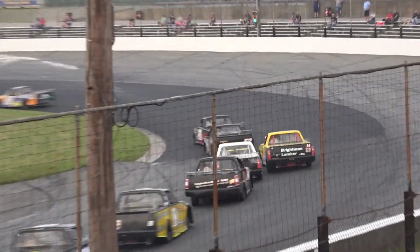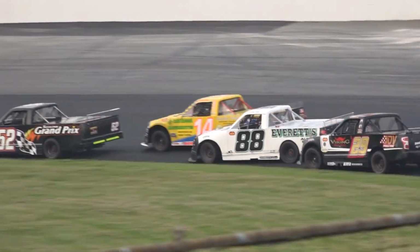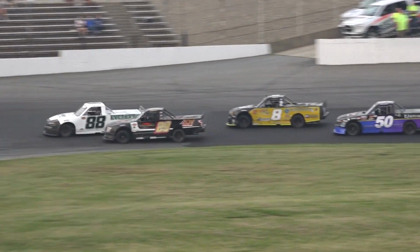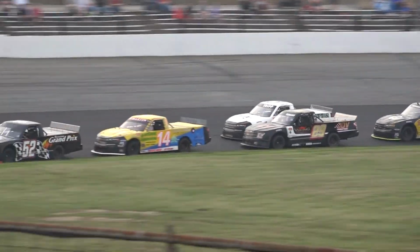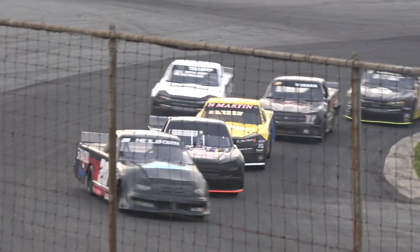Martin with the advantage that time in 4th. Now he takes a look to the outside of Belyea off of 2. Rick Martin continuing to go to work just behind him. Look at Vanada down to the inside of Bobby Tripp. Sideways, fused at the hip off of turn 4.